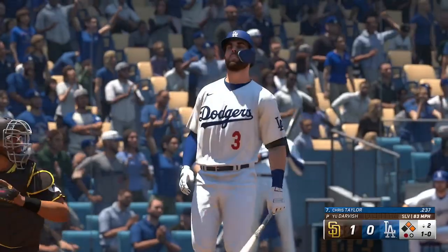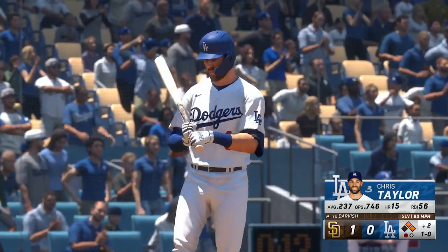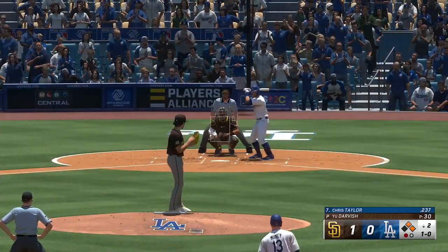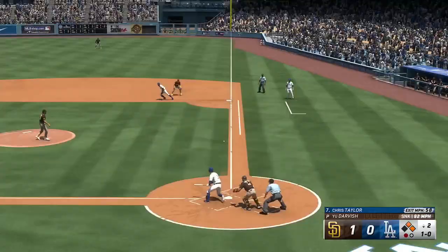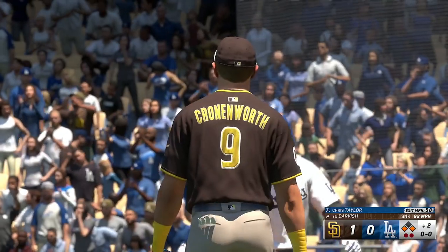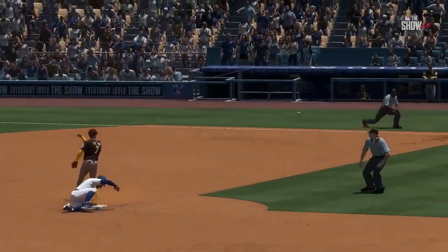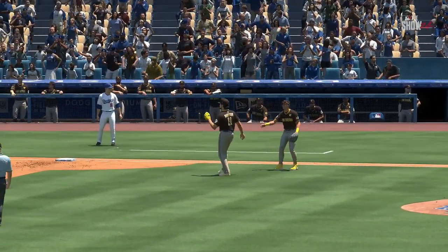And the first offering is not close. The pitch. Slow roller to first. Cronenworth. Over to Kim. One. Well, they had the chance of turning two right there, but I don't think he got a good grip on the ball as he tried to transfer from glove to throwing hand. They say you can't assume a double play. I beg to differ at the big league level, but it's going to be ruled as a fielder's choice.